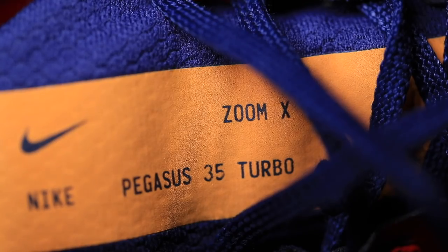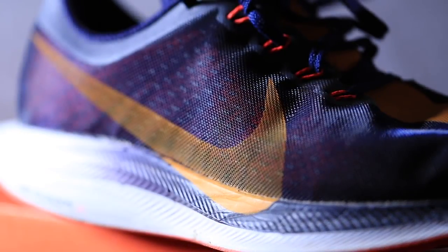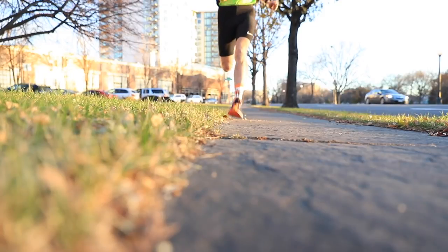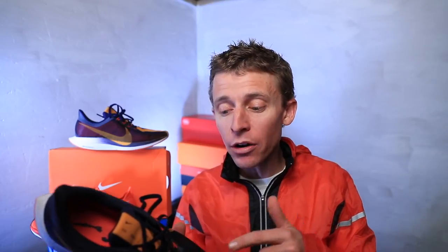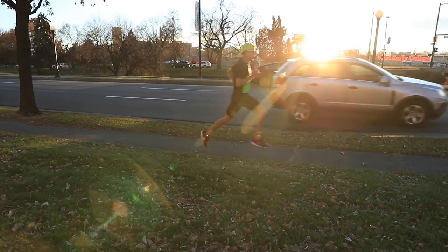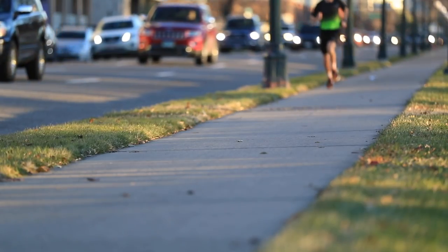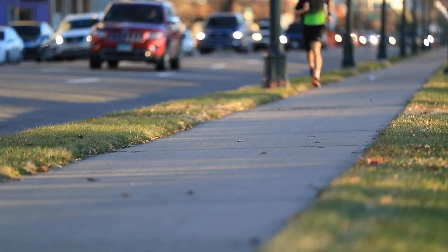In conclusion, the Peg 35 Turbo did really well at a faster pace. It was lightweight. It did not feel clunky. You know how shoes can feel clunky. It didn't feel heavy. It didn't feel like I was losing a lot of energy on the push off. And so I would wear this shoe in a 5K or 10K race, or even a half marathon, where I wasn't necessarily going for a PR or to win my age division or whatever it is. I was just going out to have a good, solid race, and I still want to protect my feet and protect my overall health of my body in order to get ready for the next race.